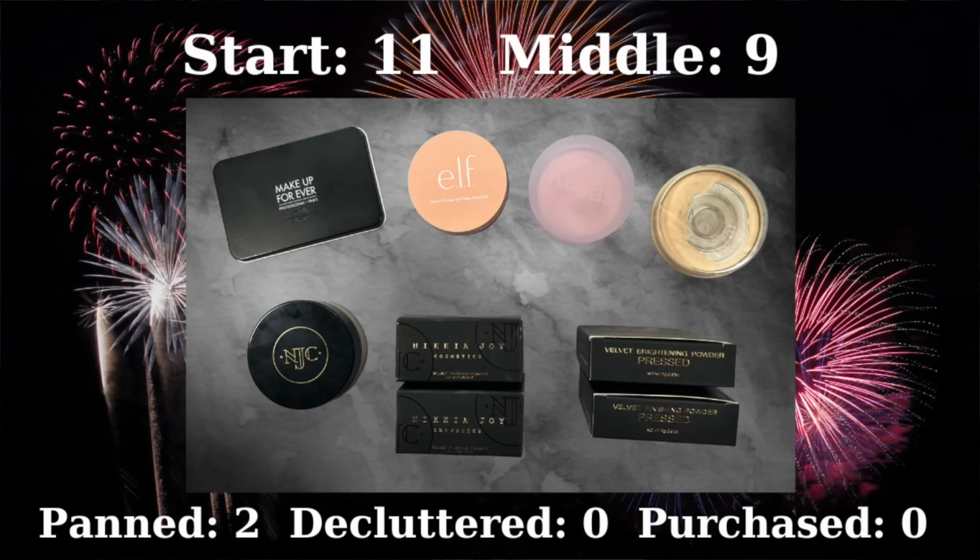So I started the year with 11 and I currently have 9. So I have panned 2, no declutters and no purchases. I have the Makeup Forever Powder Foundation Compact. That one lives in my purse. Then I have an e.l.f. Halo Glow, the Kosas Cloud Set in Candy. I have a Rimmel Stay Matte, and then the rest of them are Nakia Joy powders, either the loose Velvet Finishing Powder, and I also have a Velvet Pressed, and I have a Velvet Pressed in pink. So those are all of my powders.